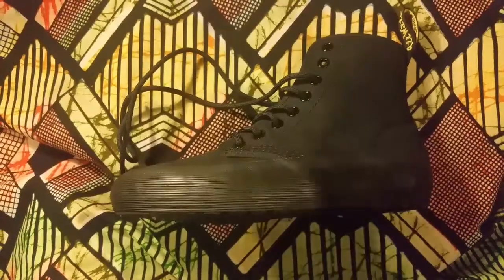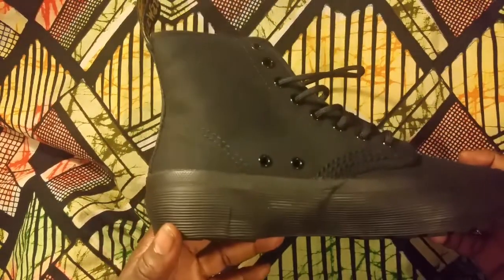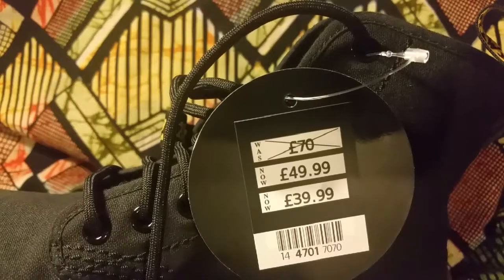So these are the shoes sideways. Sorry, these are them from behind. So you've got this little thing which is synonymous with Doc Martens shoes. That's it from that angle, from the bottom, so it's got rubber soles, and that's it from the top. Okay, and then these were originally £70 according to the label, and they went down to £49.99, and I got them for £39.99.